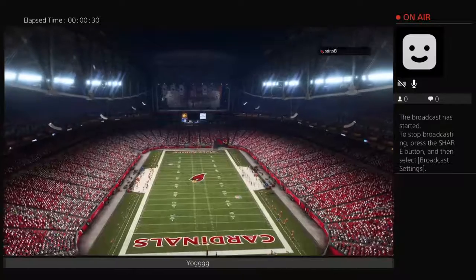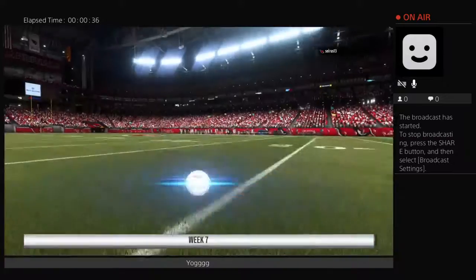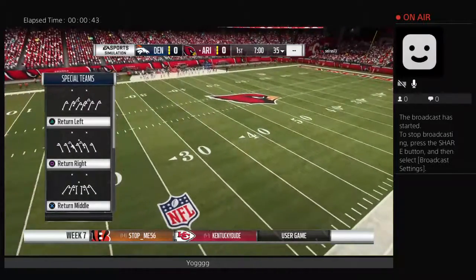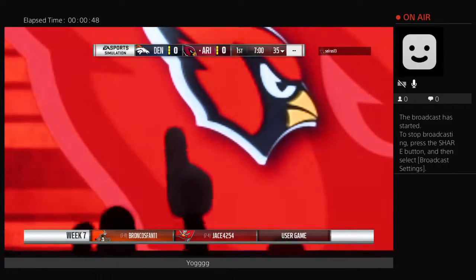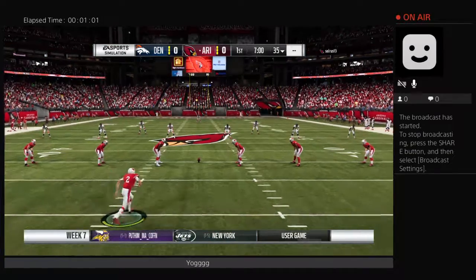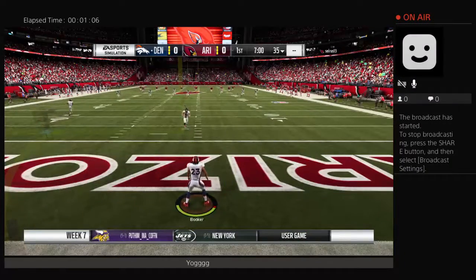We find ourselves at the home of the world's first retractable natural grass field as you get a look inside State Farm Stadium in Glendale. So this was the scene a moment ago. The Cardinals emerging from their tunnel, and we are ready for football as the Cards get set to match up with the Denver Broncos. Getting toward the halfway point of the NFL season, Week 7 is underway on EA Sports.